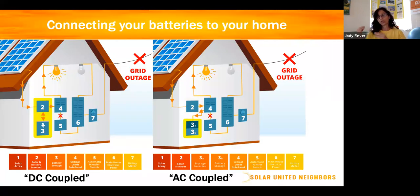When connecting your batteries to solar, there are two different ways that this can work. The first is going to be DC coupled and the second is going to be AC coupled. So DC coupled is if you are using a central inverter system, and it is often called a hybrid inverter or just a battery compatible inverter. So you've got your solar panels here and it's going to go into one large cabinet or system, and with that you're going to see there's the solar and the battery inverter, and then there's the battery itself.